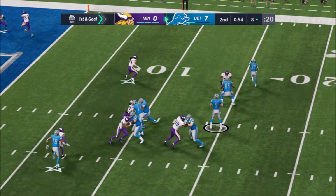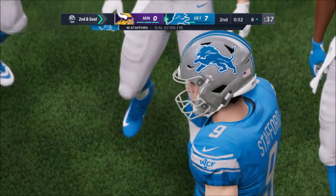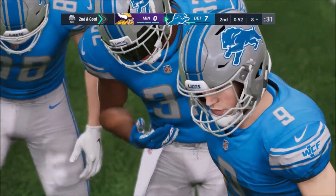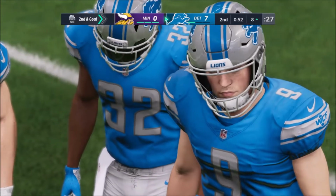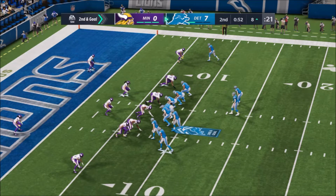To the air again, Stafford. Back in the end zone, could he get his feet down? No, it's incomplete. Amendola, the intended receiver, but it'll be 2nd and goal. So much about defending the pass is being able to be right there at the moment the ball gets to the receiver, and he was right in his hip pocket, helping force that incompletion. Nothing on first down, so the ball remains at the 8-yard line, 2nd and goal.